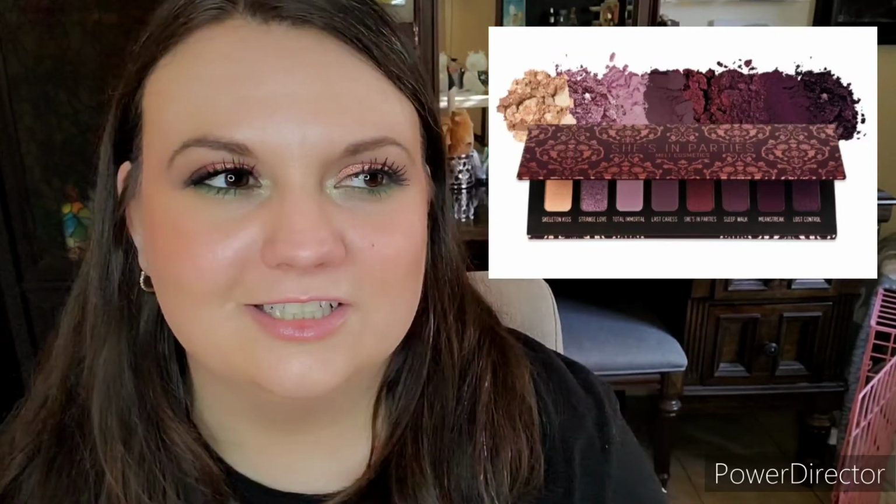Cheese and Parties is another one I want from Melt. This one I really like the packaging on. It's just kind of classy and fun. And the color story is nice. I like the deep plummy purples and the burgundy tones. Yeah, I like that one.